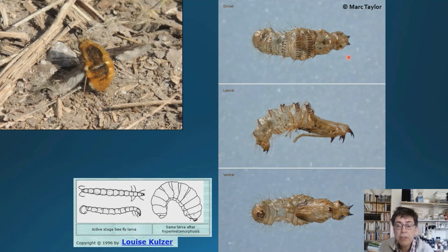The photos on the right here by Mark Taylor are photos of the pupal cases, and in the spring it's actually the pupae that have to be quite mobile, and part of the reason they have all these wonderful spines and shapes on the pupal case is to allow them to wiggle their way up to the surface of the ground so that the bee flies can emerge. So quite an intriguing sort of story to their life history.